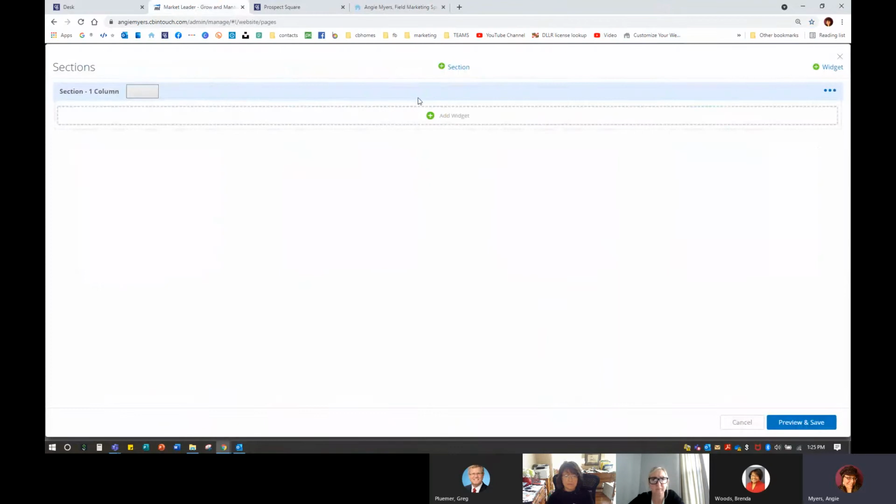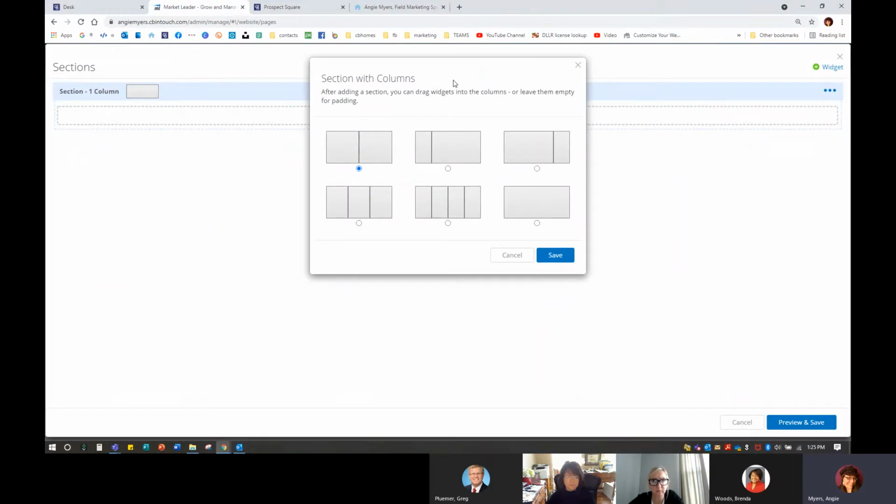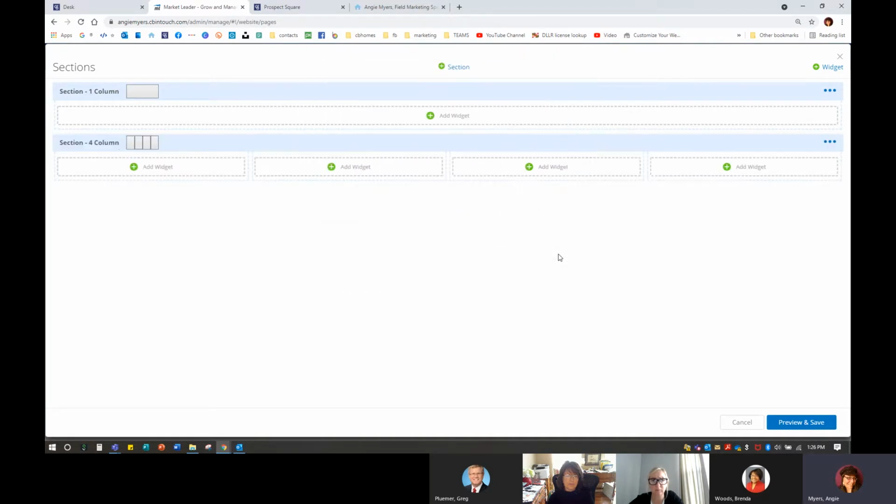So I can go in and determine how many sections across I like. You see, they have some options here for you. Maybe I want one on the left and one on the right. If you have something where you want to describe something, maybe you have a property that you want to list and you want to have the verbiage here and the home here, or the property photo here and the verbiage here, you can do that as well. Prospect Square reports, maybe I want three across or I want four across. It's really completely up to you how you want your website to look. So I'm just going to do the four across just for the sake of showing it to you. And I'm going to go ahead and hit save.